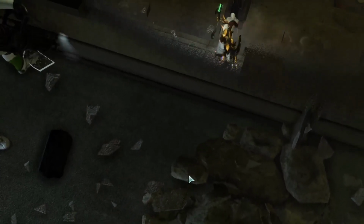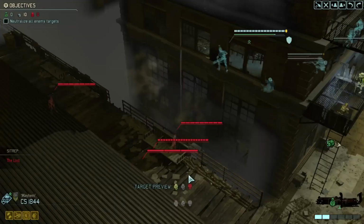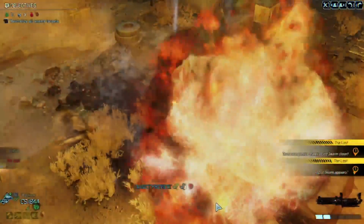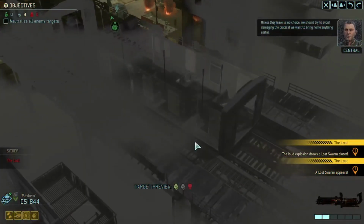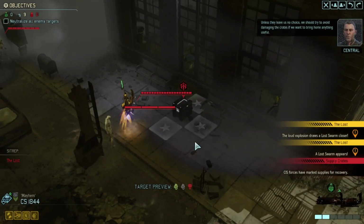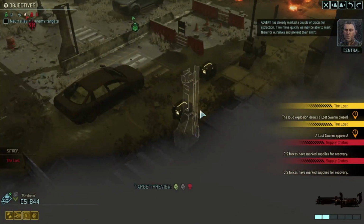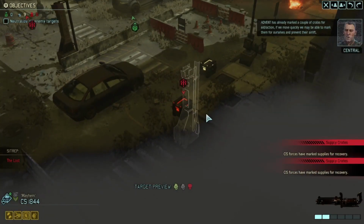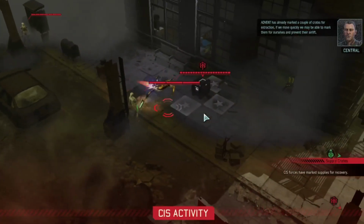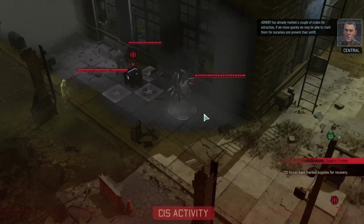Archon. No, and he missed. Okay. Oh well. Nice. Unless they leave us no choice, we should try to avoid damaging the crates if we want to bring home anything useful. Advent is already. We got two more crates over here for extraction. If we move quickly, we may be able to mark them for ourselves and prevent their airlift.